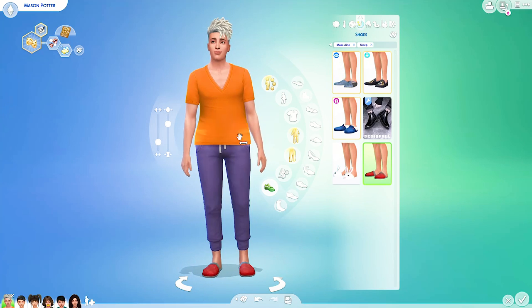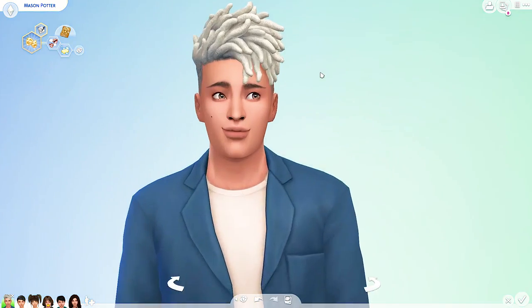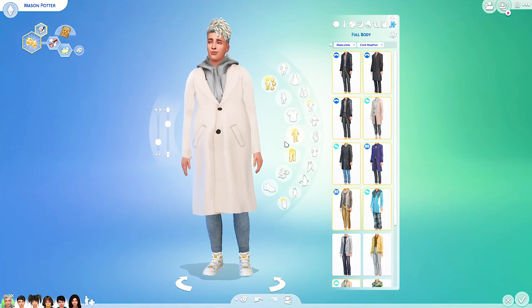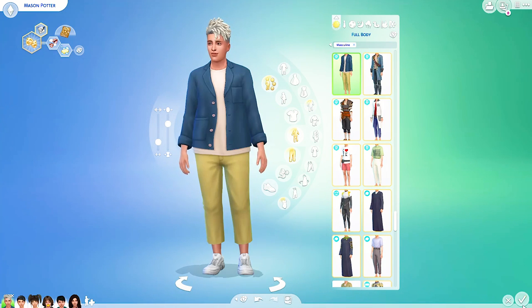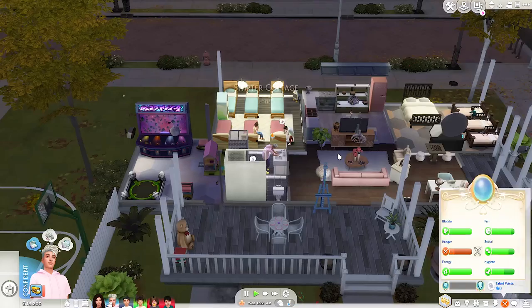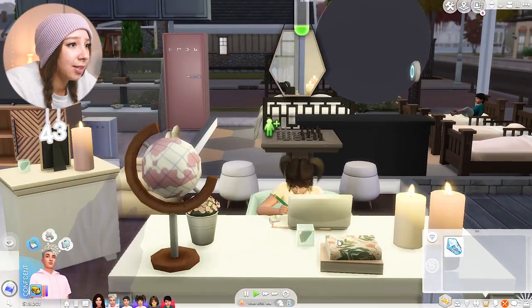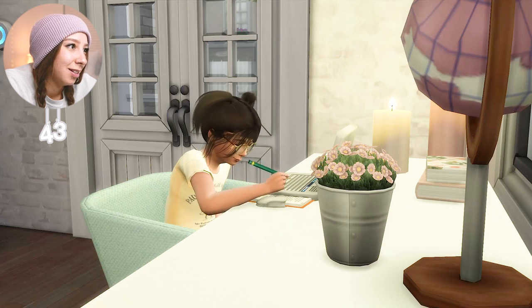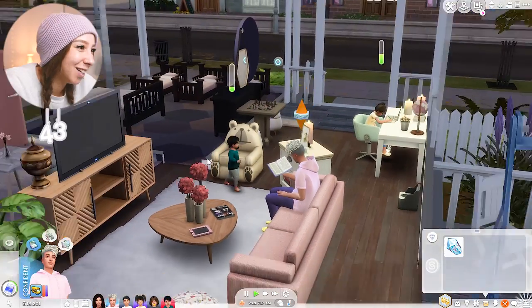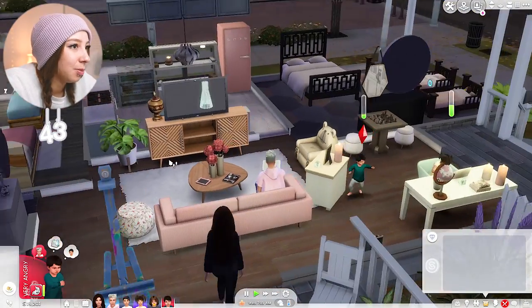How weird. Okay guys, here's Mason. I think he's really, really cute. This outfit though, which one was it? Is it this one? No, this one. So cute! I love it. I love him. See, it is possible to have a sim with Max's items and still make them look good. Oh, look how cute that is. She's doing her homework at the desk. Adorable! Just so cute. Sometimes The Sims is too cute for me to handle.